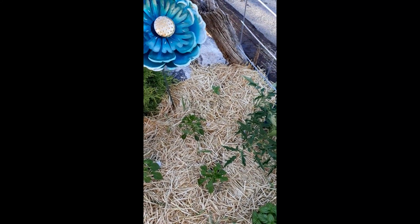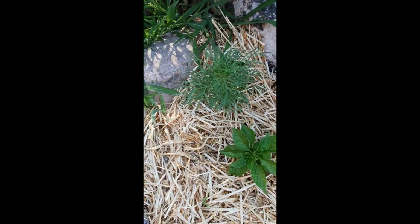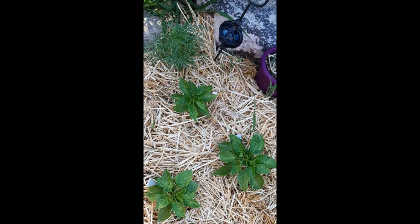My little zinnia back there isn't really growing much yet, but my cosmos is growing very well. That's my cosmos. That'll be really pretty here at the front of the garden.